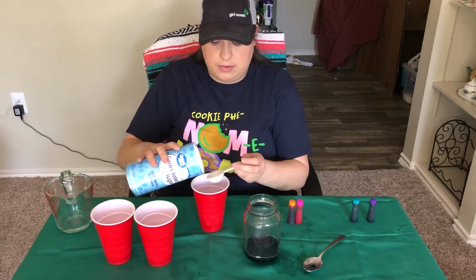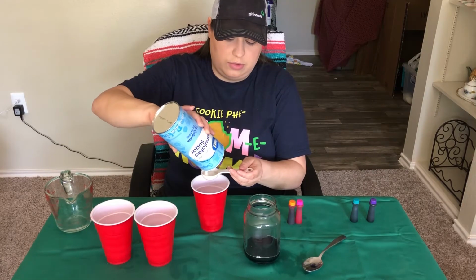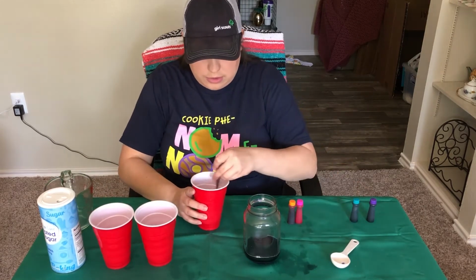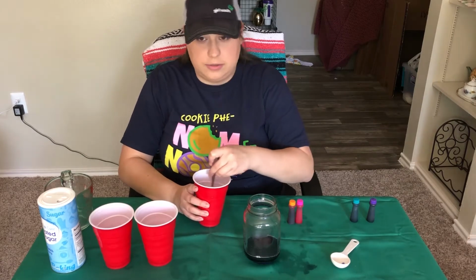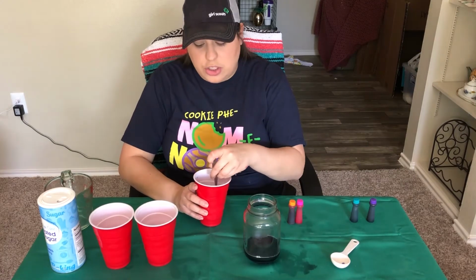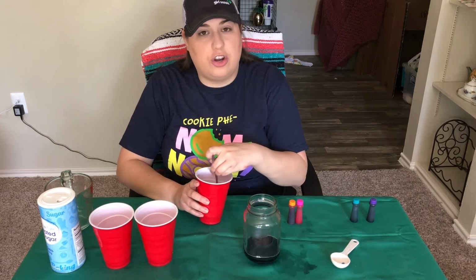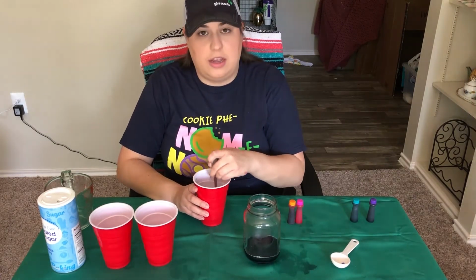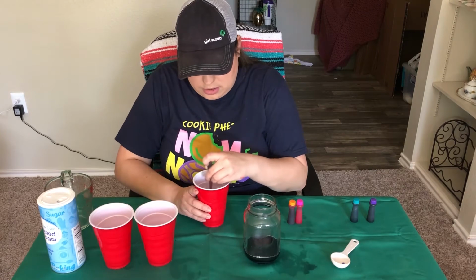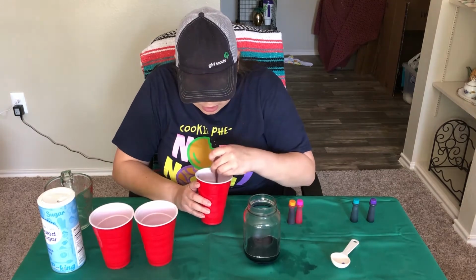So 1, 2, 3. And then we're gonna stir that one up. Stir, stir, stir. Now, at any point, if you have trouble getting your sugar to dissolve, just reheat that water. So you can get it really, really hot so that sugar all melts down. You really don't want any sugar crystals remaining in any of our layers. So stir, stir, stir. I think that one's pretty much dissolved.